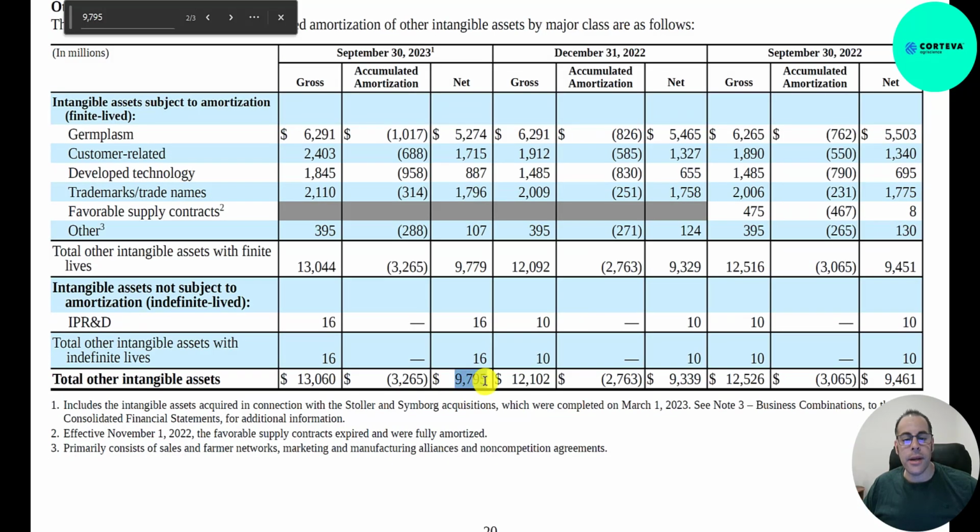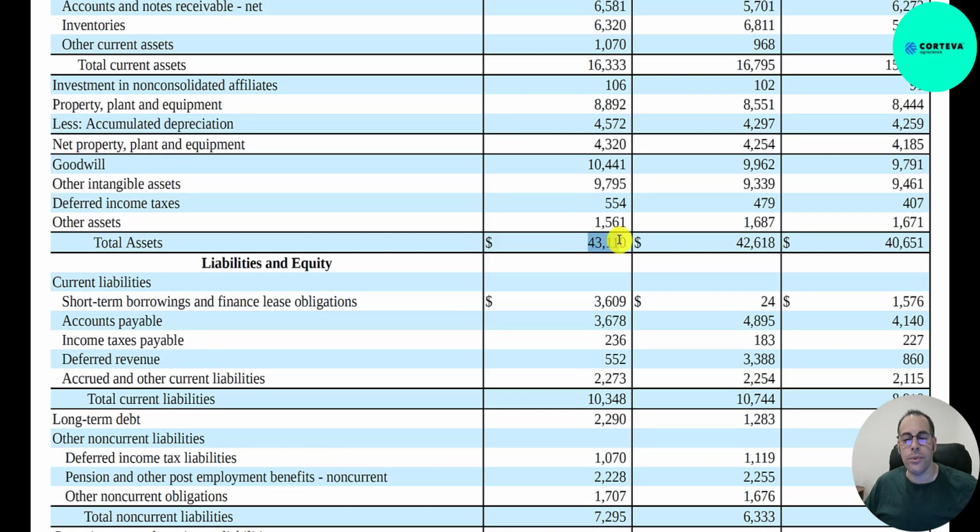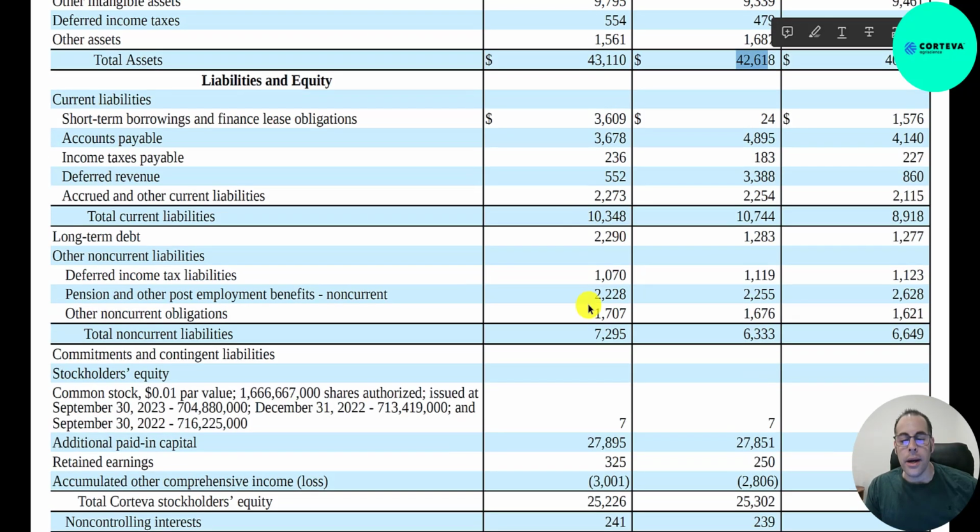Here's a breakdown of the $9.8 billion. $1.8 billion is trademarks, $900 million is technology, customer related, $1.7 billion, and germplasm is their big one, $5.3 billion. Their seed segment is a leader in developing and supplying advanced germplasm. So their total assets are $43 billion, a little more than prior quarters.